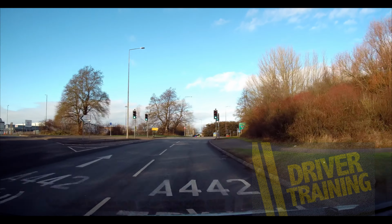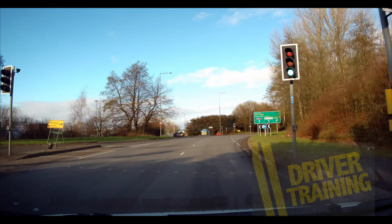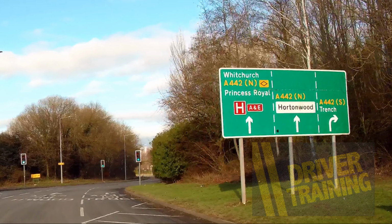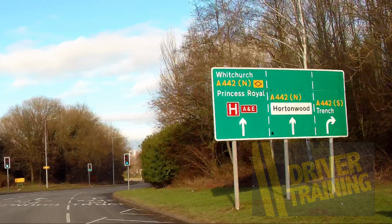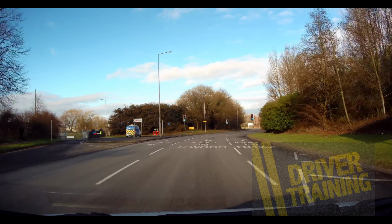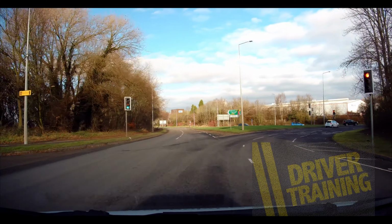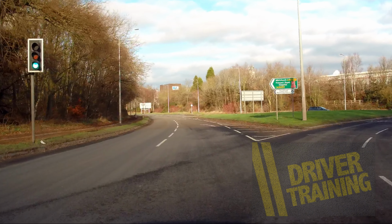Now on our left, we've got exit number 4. Remember, this was the board that just confirms we are in the correct lane to go to A442 North. So again, no need to panic or swerve if we can't move over. Exit number 5 is on our left. Now ahead of us again, exit number 6.